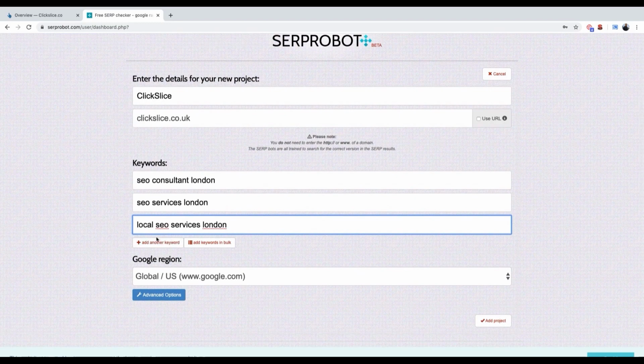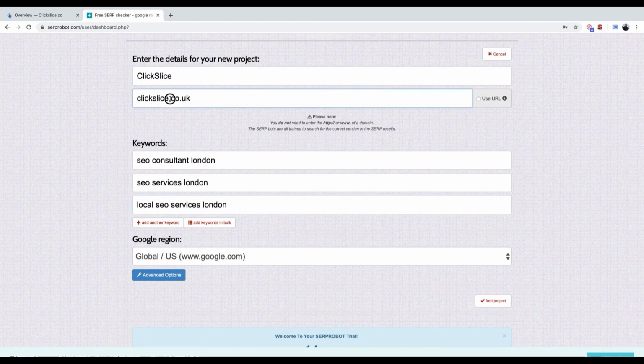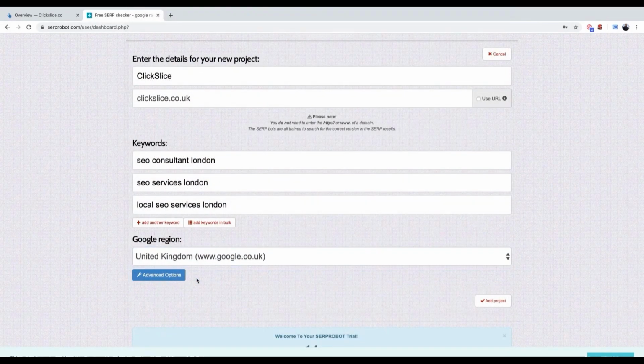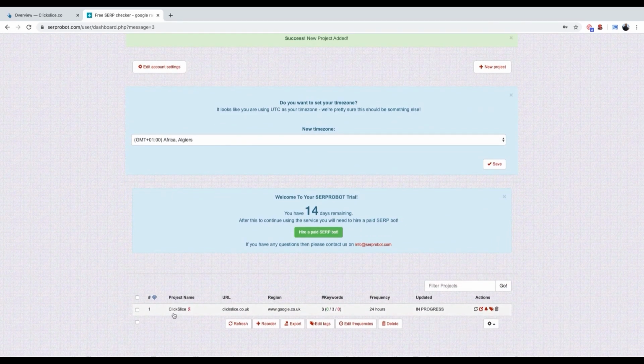Once you're happy with all the keywords, you want to click the region that you want to track your keywords from. Like I said, ClickSlice is targeting the UK. I have a .co.uk domain. So as a result, I want to scroll down and find United Kingdom, which is going to be right here. And once you're done adding your keywords and picking your Google region, you can simply go ahead and click Add Project. This will now add a project in your SERProbot account. So if we scroll down, you can see I have a project for ClickSlice.